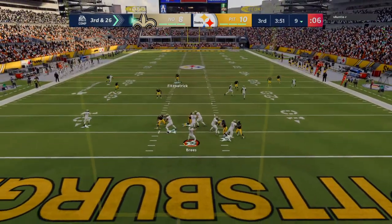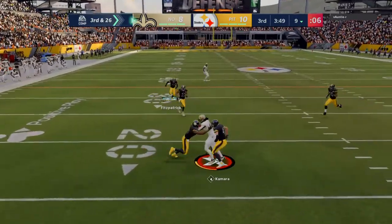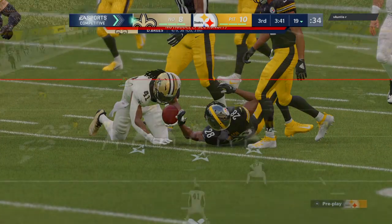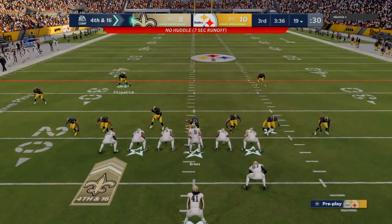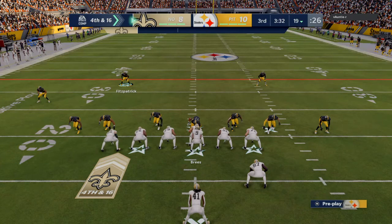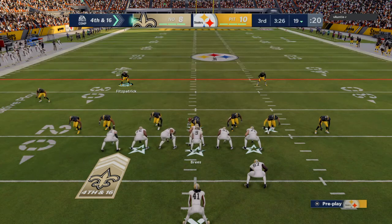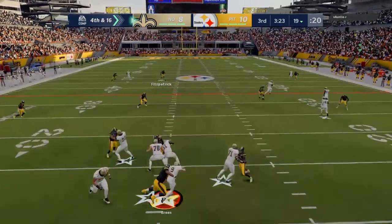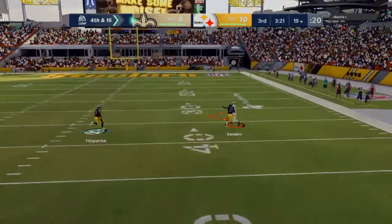Throwing now is Breeze. Out of the backfield, that's complete to Kamara. And he'll be about a full yard shy of the 20 at the 19-yard line. They do get 10 back, but still a ways to go on 4th down. They do go for it. It's Breeze. Oh, going for Sanders down.